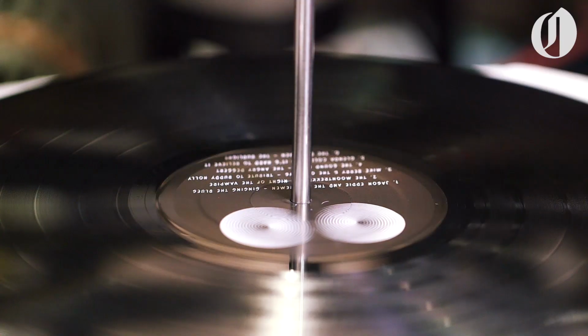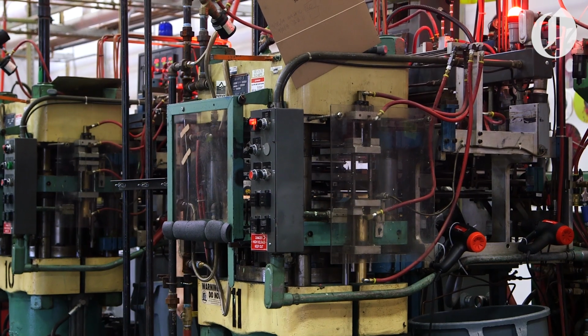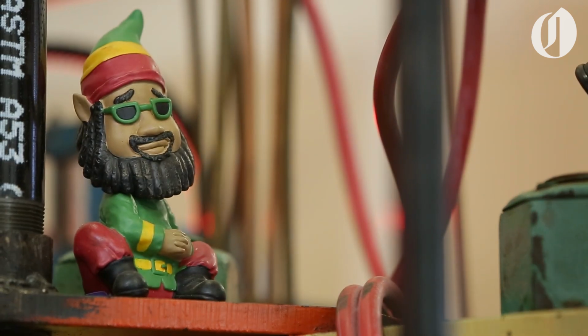There's a lot of interest in the format now, and that's great, but this is not an easy buck. Finding the machines, I mean, that was a process in itself. We were networking with people in Europe, Jamaica, Africa, South America. We ended up finding those in Canada, but they had originated in New Jersey.